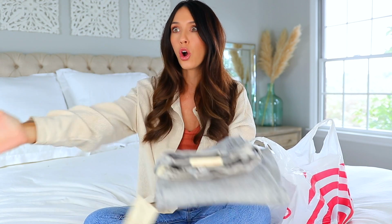Next, we have 2 pairs of jeans. And again, I did not need any jeans. I mean, I have so many, but these two are so different than any pair that I have, especially these. I saw them on the table and I was so drawn to them just because of the color. I could not find my size. I was so bummed.